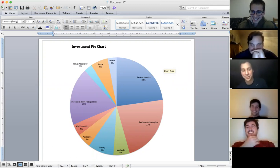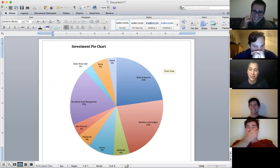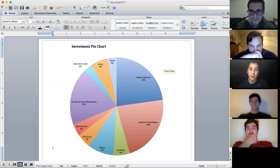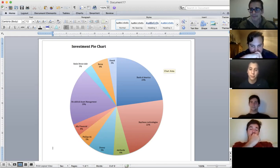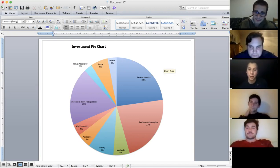Okay, so as you can see, my three biggest positions are in the three stocks that I'm most bullish about. This is in Bank of America, which obviously being the second largest bank, I'm pretty confident. I got in at a good price, so hopefully we just see gains from here.